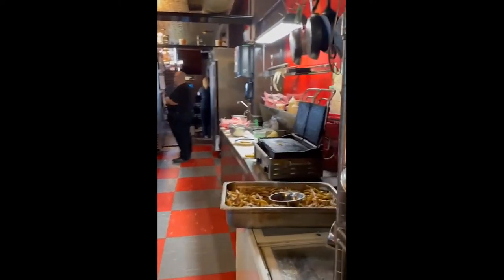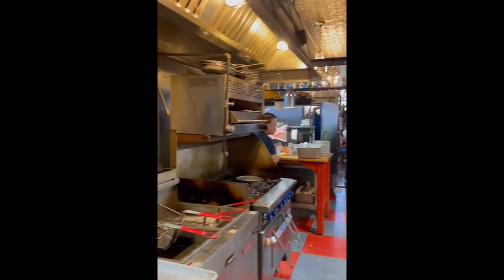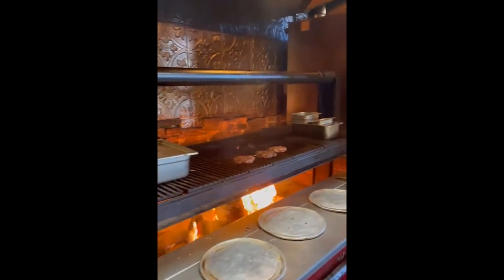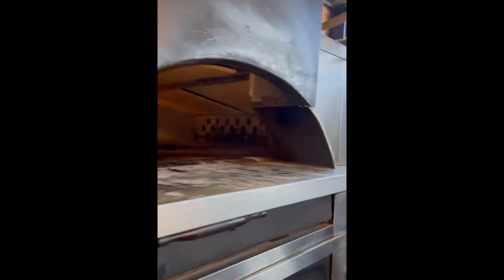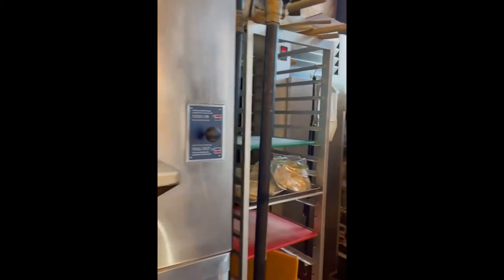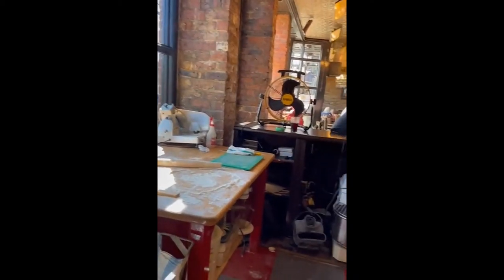This is deep frying over here. There's some stations right there. You can see out into the dining room from here. Here's a grill. This is our downtime right now. The oven, the pizza oven. It's another true fridge there. And this is the door going out. This is pizza prep here.